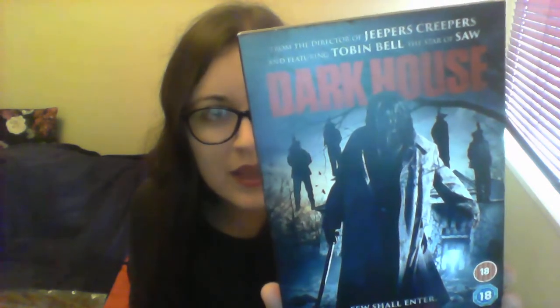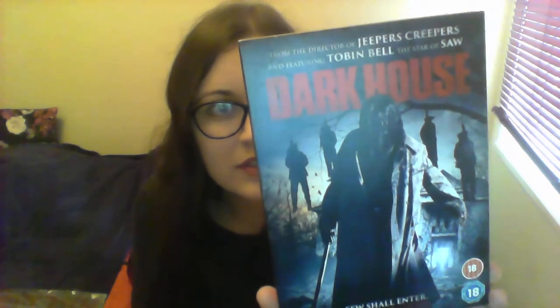The next one I haven't seen is called Dark House by the directors of Jeepers Creepers. Few shall enter, none shall leave. Again, I think this is an asylum one where some people go into an asylum and there's a crazy person trying to kill them, I think. I don't know anything about this one, to be honest. I just picked it up because it sounded good. I like Jeepers Creepers, so it's from the same directors as them. It also stars the guy from the Saw movies. He's on the back there, so could be interesting.